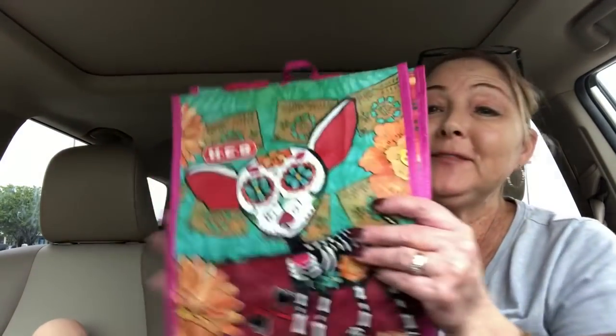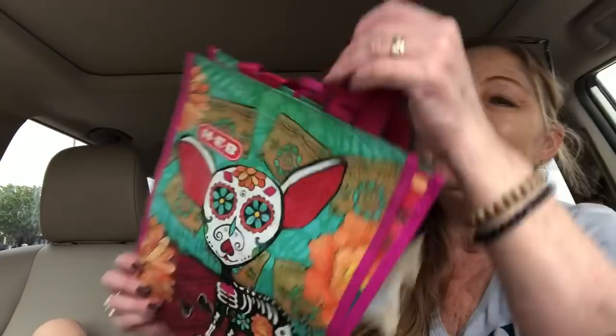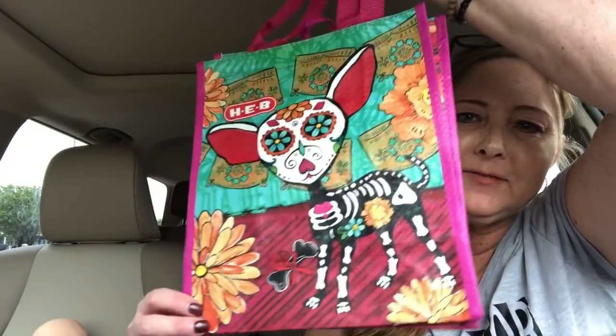And then I just finished up at the grocery store, and oh my gosh, they got it in some Chihuahua bags. So I've already got the donkey and the rooster bag, but now they have the Chihuahua bag. So it's just a little bag like this, Day of the Dead.